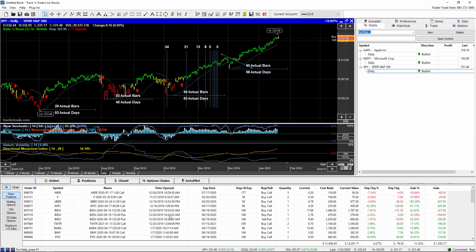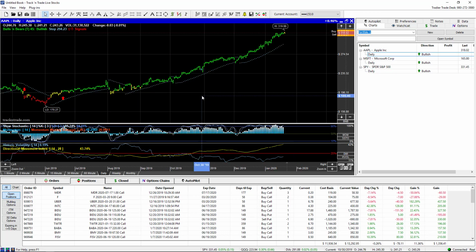Still have some additional positions on the table that I'm watching very closely to see how we want to act, how we want to manage those positions as well. So if we come in and we take a look at Apple, let's just start right up here with Apple, and we're going to do the same thing.